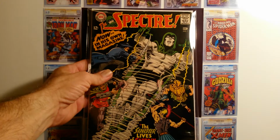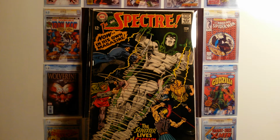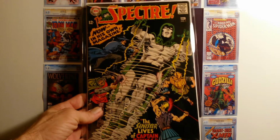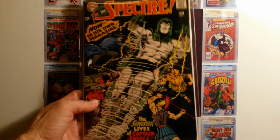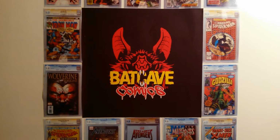Next book, Spectra, number 1. This one isn't in bad condition either. Again, some spine stuff, but overall condition is really good, really nice, presentable. I also have the first appearance of Spectra, but couldn't find it right now. I have about 10,000 comics. I really didn't feel like digging through all of them.